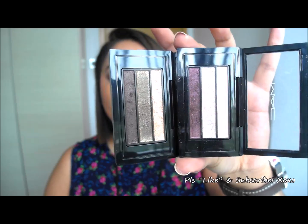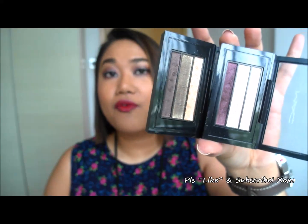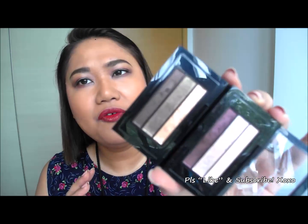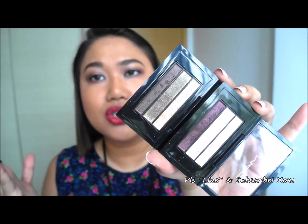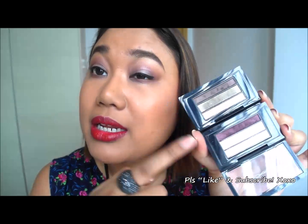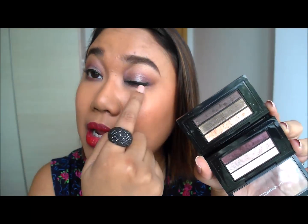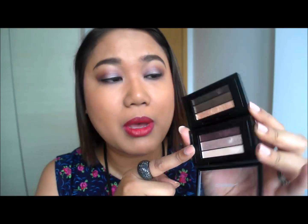I absolutely love the consistency and the formula of this. I don't typically think that highly of MAC shadows. I've tried a few palettes and I'm like, okay, it's not too bad, but it's not the best eyeshadows out there. But these are amazing. They are slightly frosty, but you can actually use just one palette for a full look. I do have this palette here on my eyes. I only had a coral color which I took from a different palette, but pretty much everything else is from this palette. It's very pigmented.